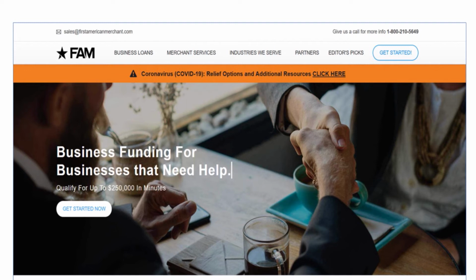So to be eligible for a merchant cash advance through First American Merchant, you will need to be in business for at least 6 months, have at least $10,000 in gross monthly deposits, and have less than 3 insufficient funds events in your account per month. Additionally, you or the applicant must be willing to undergo a background check in which First American Merchant will verify that you meet their requirements, including the absence of criminal charges or felonies.